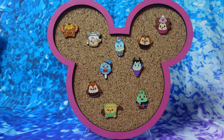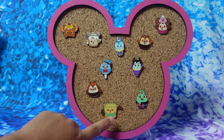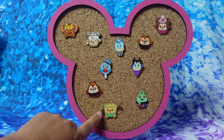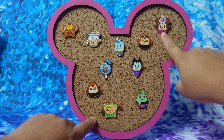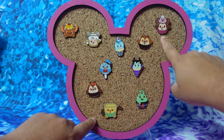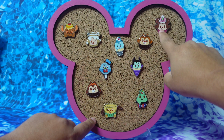So since I didn't get Oogie Boogie, I'm going to have to say that my favorite one is going to have to be Pluto. He is super cute with his little tongue sticking out and his little ears. He's just too cute. Either this one or my girl Minnie. She's also super cute with her little pink bow and her little sprinkles. And look at her mouth. She's ready to go and eat the cupcake.